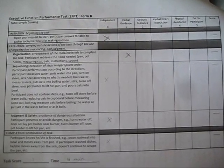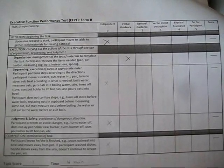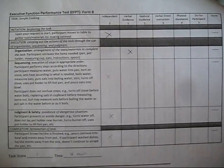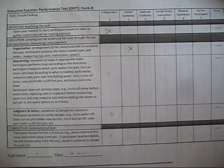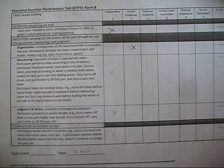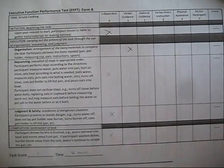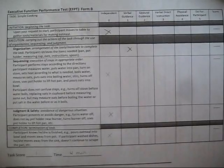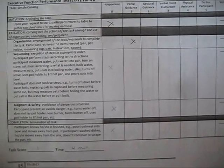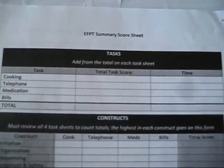Each activity looks at a person's ability to initiate, execute the task, organize, use proper sequencing, use judgment and safety, and complete the task. So this form is the one for the simple cooking task. For initiation, the patient scored a 0. For execution, the patient scored a 1 because she needed verbal guidance to get all of the materials needed. A 0 for sequencing, 0 for judgment and safety, and a 0 for completion of the task because she was independent and all of that. So the total task score is a 1, and it took her 4 minutes to complete the task. So once you fill out all of these forms, then you add all of the scores up on the summary sheet.